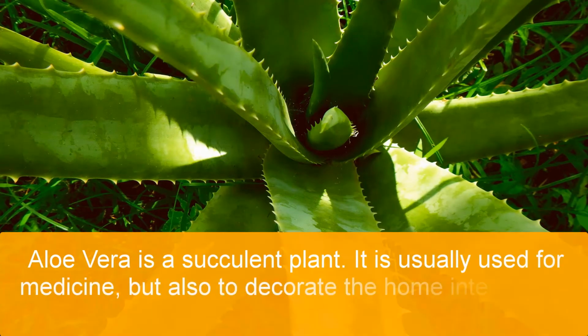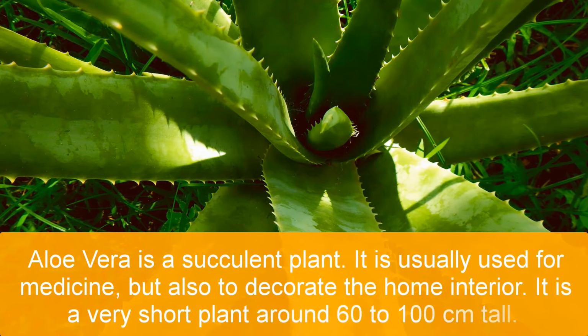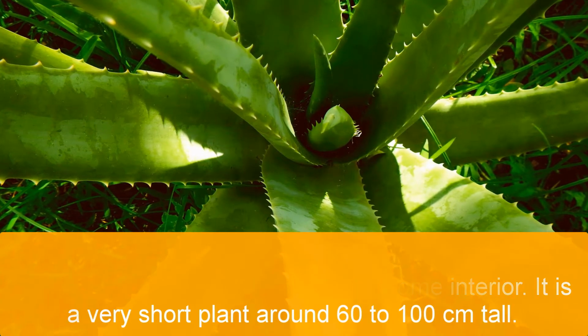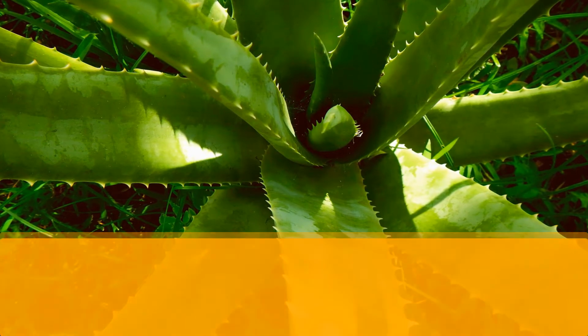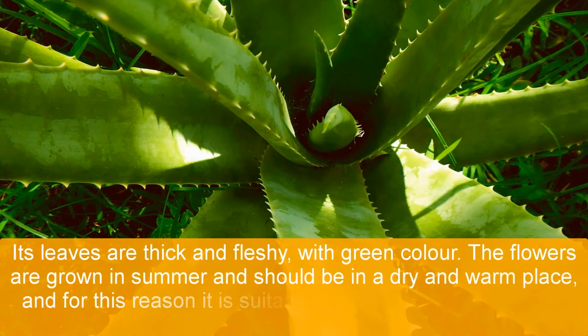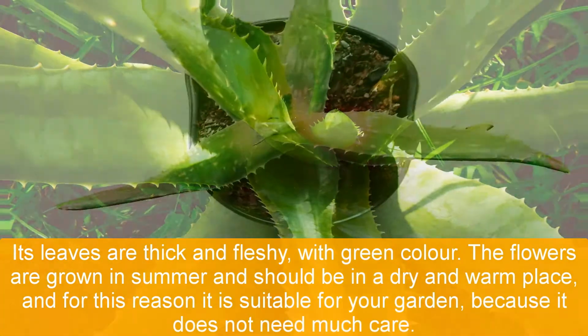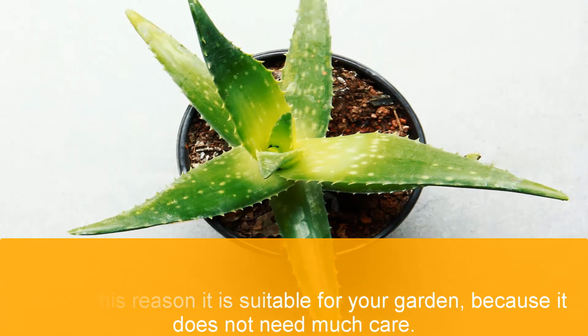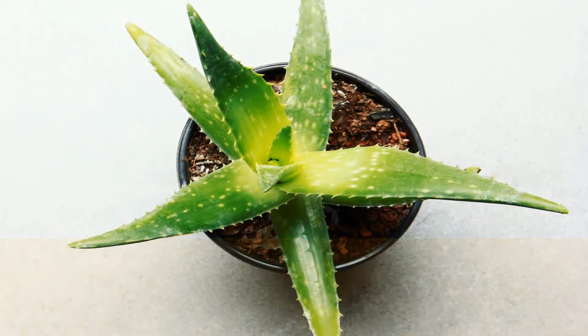It is usually used for medicine, but also to decorate the home interior. It is a very short plant, around 60 to 100 centimeters tall. Its leaves are thick and fleshy, with green color. The flowers are grown in summer and should be in a dry and warm place, and for this reason it is suitable for your garden, because it does not need much care.